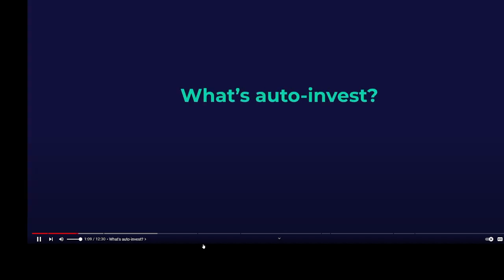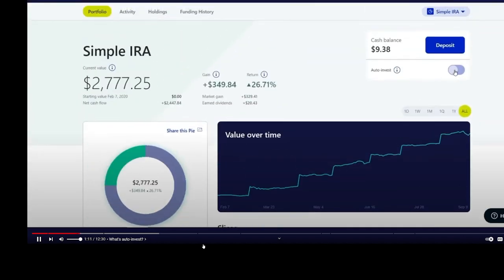What's Auto Invest? Under this deposit button, you can see there is an Auto Invest function that you can flip on and off. This is what makes M1 different from any other brokerage. You can set your portfolio targets, and Invest maintains the balance as you deposit money or receive dividends. Deposits and dividends collect in your cash balance, and once it reaches $25 or more, that cash will be automatically invested into your entire portfolio, as long as you have Auto Invest on.